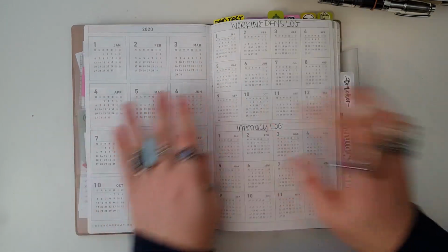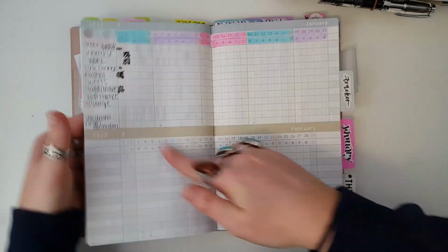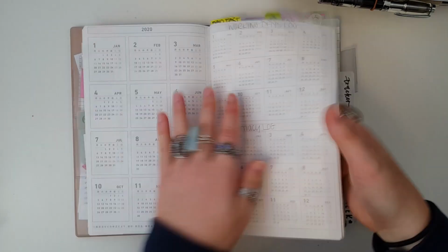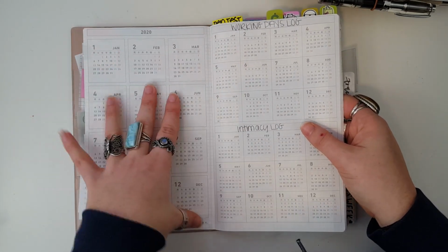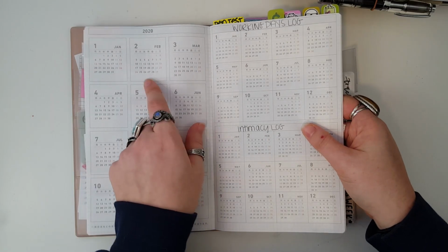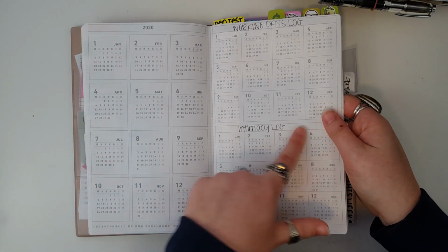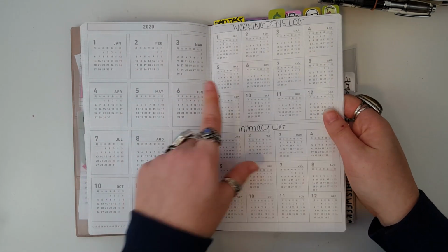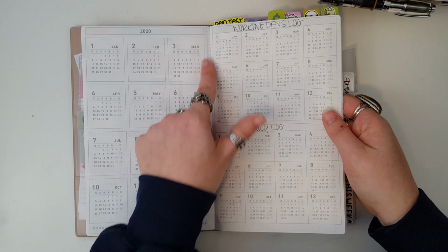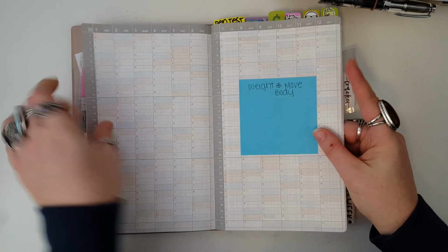Then I'm using these as a tracker, so I track things in the monthly tracker here, and then I transfer them so I can have a bigger overview. I haven't decided what I want this one to be for. I know these are for the previous years, like this is 2019 and this was 2021, but I'll just ignore the days of the week and use it as another type of visual tracker.